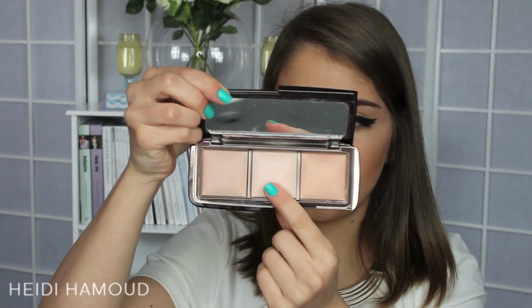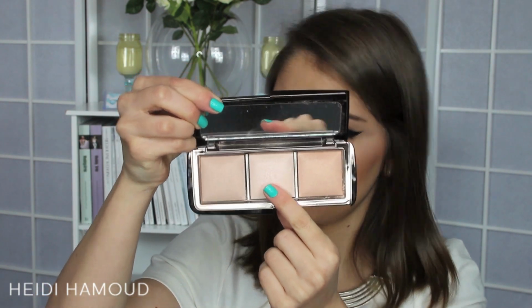The thing that I was most excited about receiving was the Hourglass Ambient Lighting Powder Palette. I have been a bit cheeky and I have used this. The day I got it, I had to take it out of the box and try it out, because I've heard such amazing things about these powders, and you know what? They deserve all the hype they get because they are so pretty. You can tell I've used it, but I think my favorite would have to be this shade, which is called Incandescent Light. It just makes you look like you're glowing from the inside out.